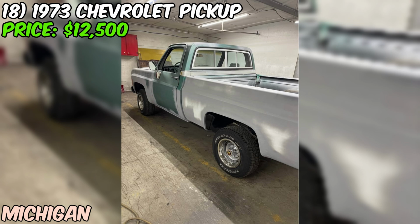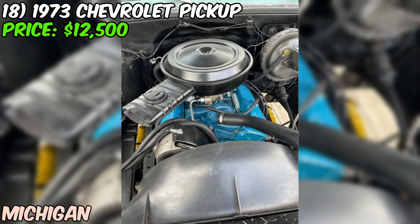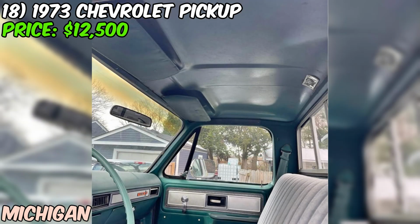Being a '73 444 short bed, this is a desirable configuration among classic truck enthusiasts. These models are known for their durability and classic styling, and with the mechanical refreshing already done, this could be a solid investment for someone looking for a vintage 4x4. However, as with any classic vehicle, I'd recommend a thorough inspection before purchase, especially to verify the quality of the recent mechanical work and to ensure the 4x4 system is functioning properly.